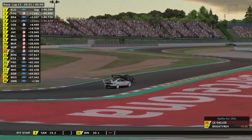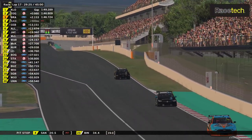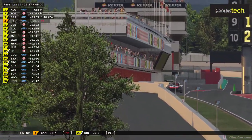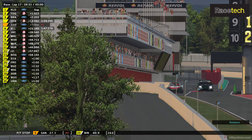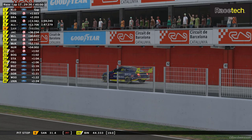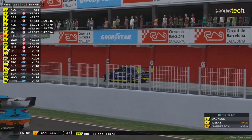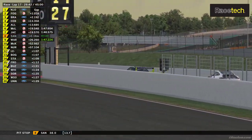But into the pits goes Sanderson. Where will Sanderson come out? This might be all right for him. He might still be ahead of... it'll be around Nirmala, I think. Will Sanderson. Still stationary. 10 seconds, 11 seconds, 12 seconds. It's a longer stop. 13.7. So not the fastest stop we've seen all day.